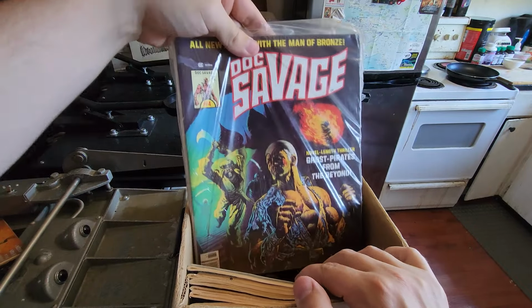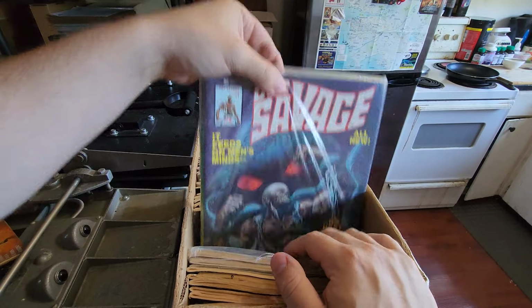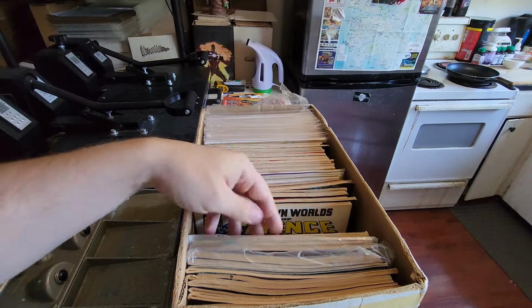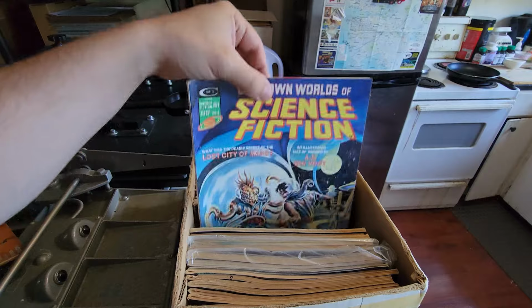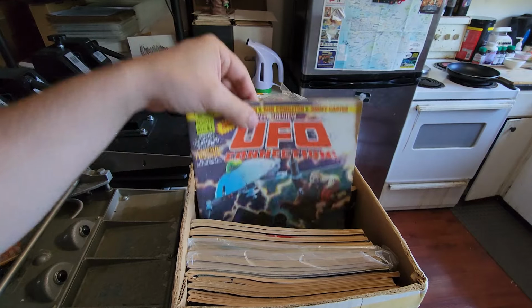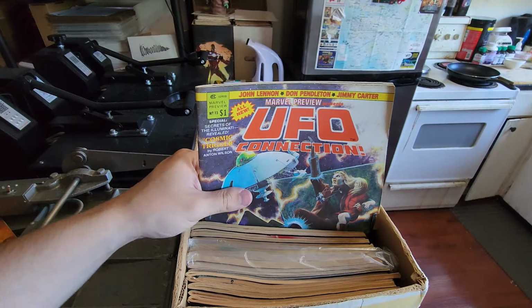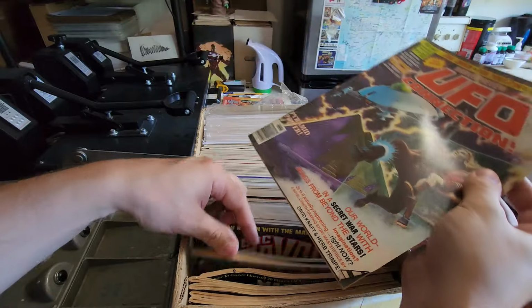Doc Savage, like I said, they're backwards, so 1 to 8. Or maybe higher. Yeah, I think 1 to 8. Unknown Worlds of Science Fiction, 1 to 5, I think. 1 to 6. And then UFO Connection. Oh, this is Marvel Preview 13. Oh, that's in the wrong spot then.